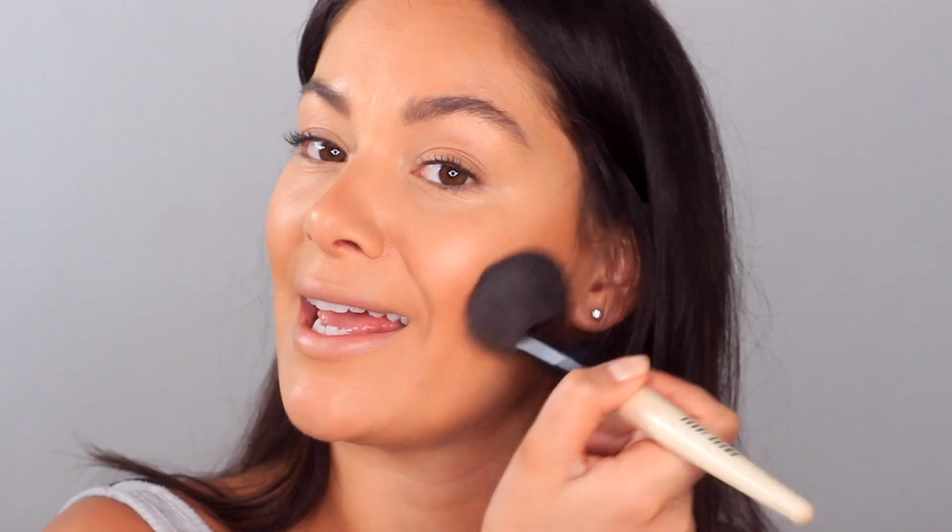I think the powders blend really nicely. They never look too heavy. Like, you can sometimes have to be careful with powders. You don't want them to look cakey on the skin, whereas this is perfect. It kind of blends out, almost looking like a cream.